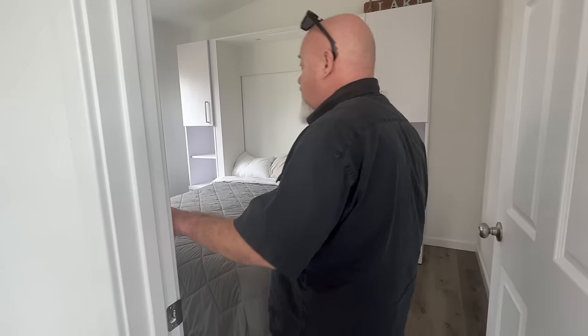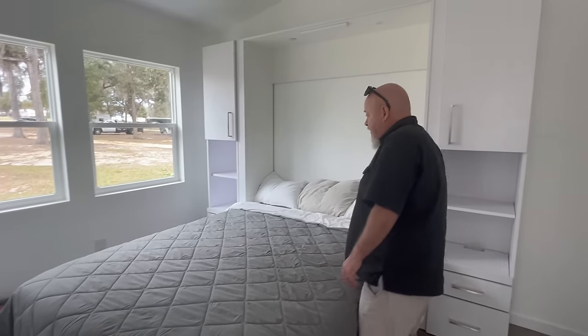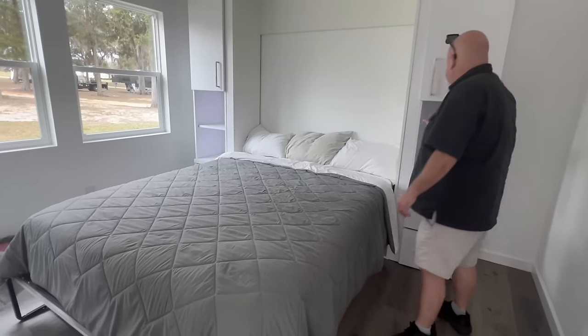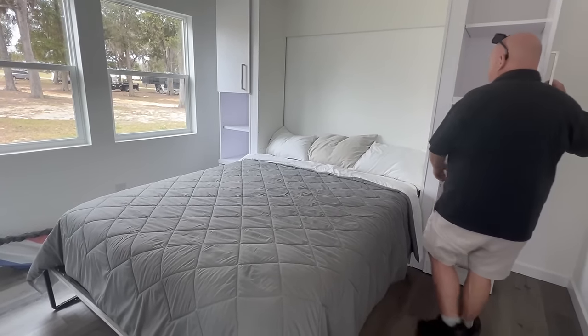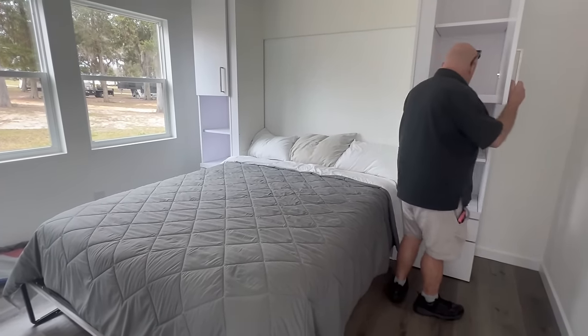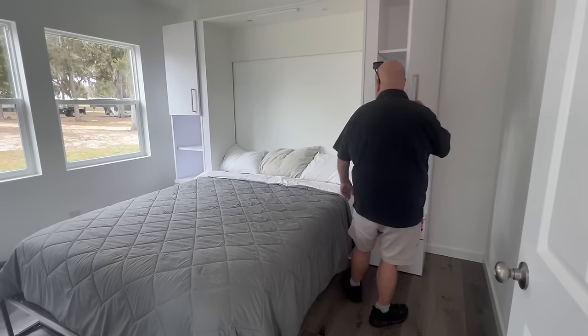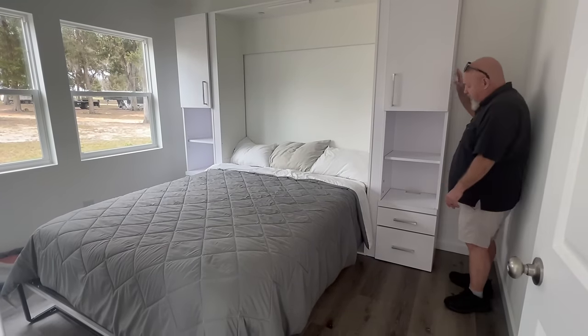Now, this is a 10 by 12 master. Plenty of room. This is a good queen size bed. Looks like they have some sort of, what is it called? Fold down bed. It's called a Murphy bed. That's what this is. You see that? It's a Murphy bed, baby. This is a nice Murphy bed system, too, because you've got all this storage.